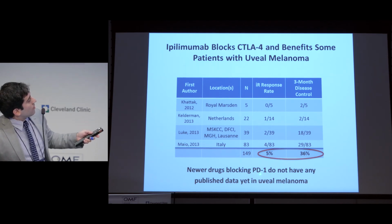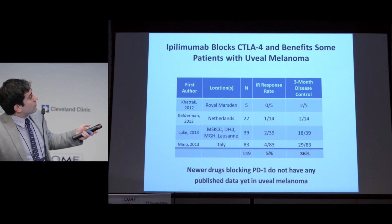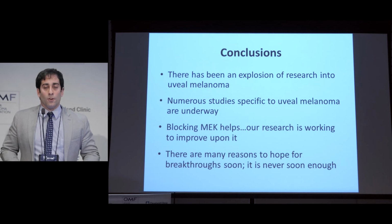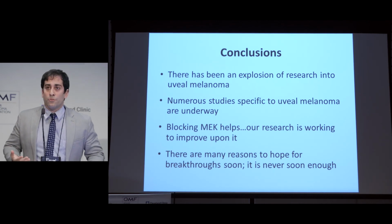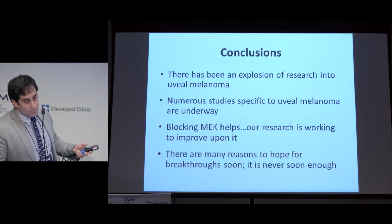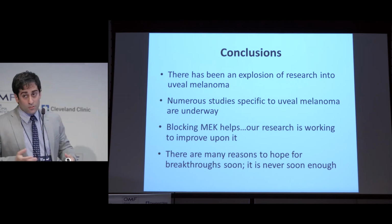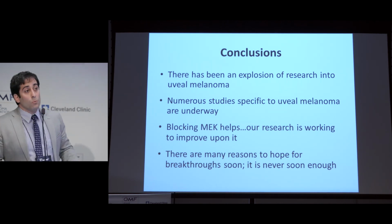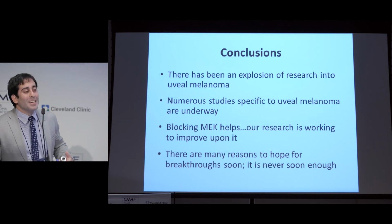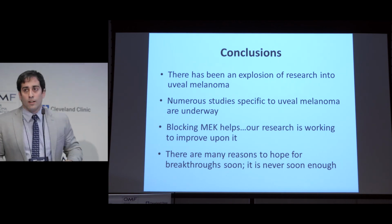People ask all the time about PD-1, which is this here, again blocking the inhibitor side. Again, we have no published data. So in the end, coming into this as a young guy, I was joking earlier, I haven't been around long enough to be depressed about treating melanoma. I think that's because everybody who paved the way for people like me did a lot of hard work and had the hard conversations with patients about a lack of options. That's not where we are now. We have an explosion of studies going on. Blocking MEK helps. We're really trying to make it better. There's reason for hope soon, but of course it isn't soon enough. It's never soon enough.